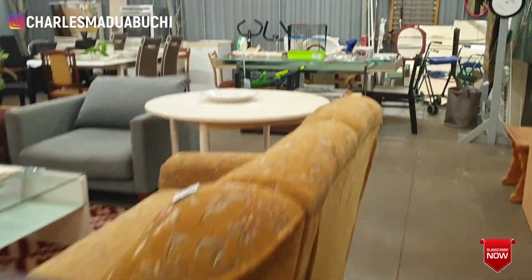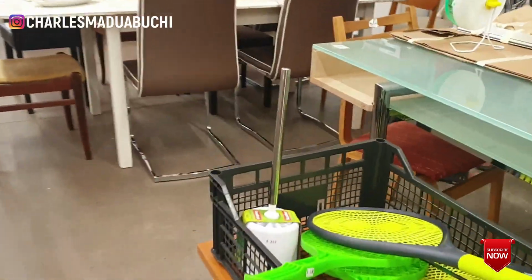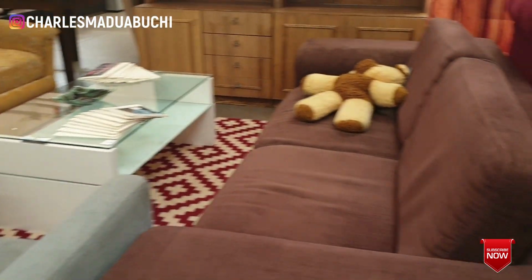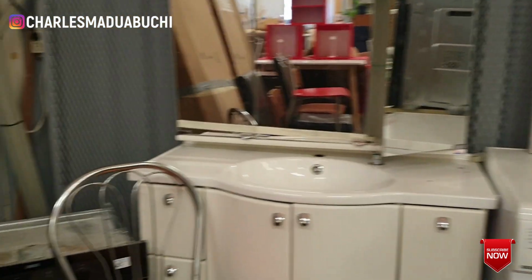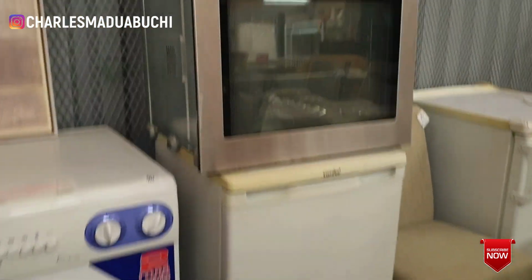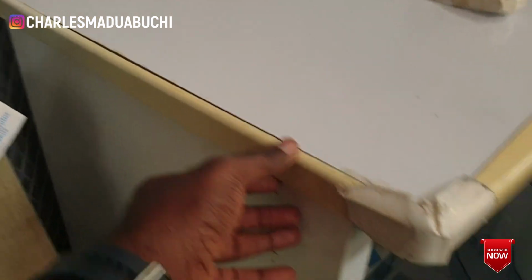Let's see. You guys can see. So here, I have this set. This is for 15 euros. And we have this, this here. Let me check this fridge one more time. Oh, it does have this spoiled here.